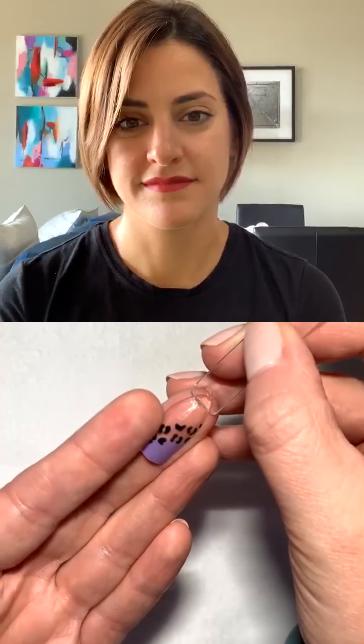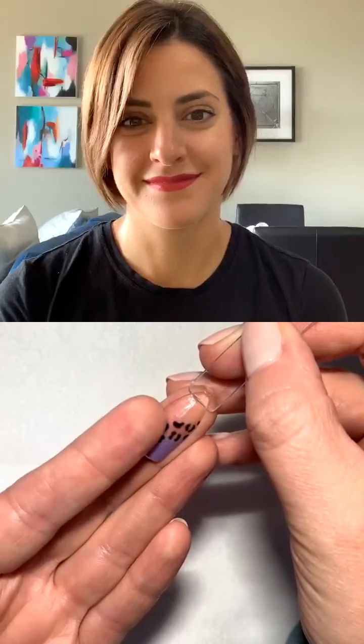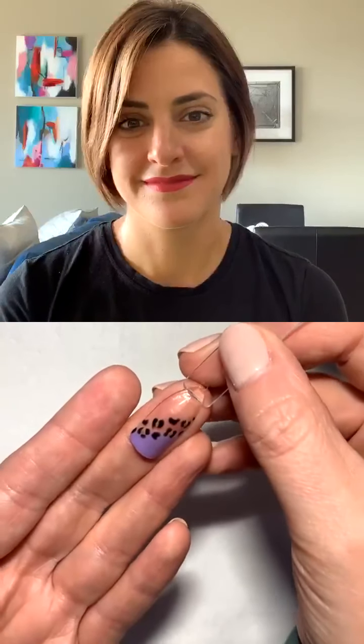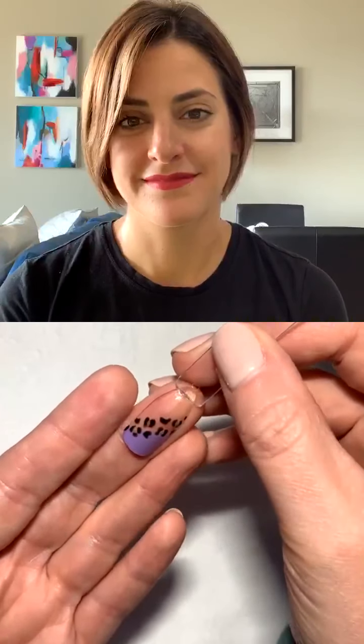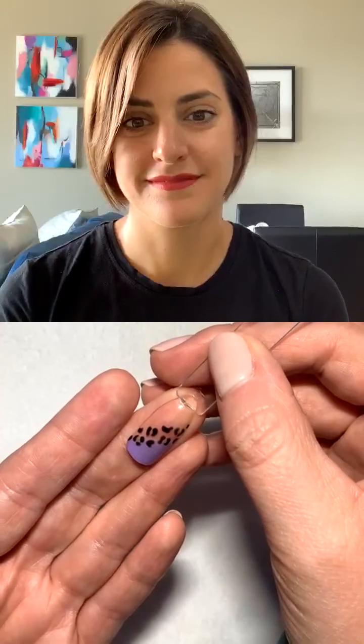The answer is not no. However, typically when you add products that create some kind of air gapping or bubbling, sometimes you can't really guarantee the product. So I like to use only gel color when I'm doing my nail art. And that's just something that I personally like to do. Again, service innovation, you do you.